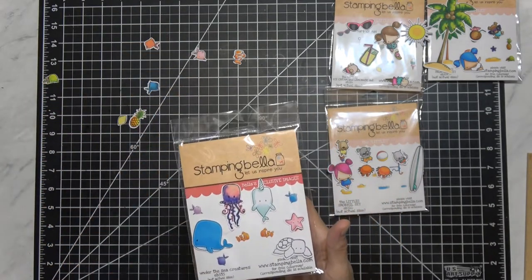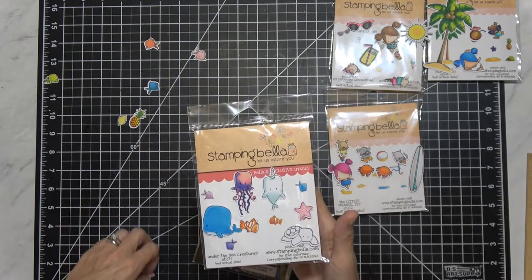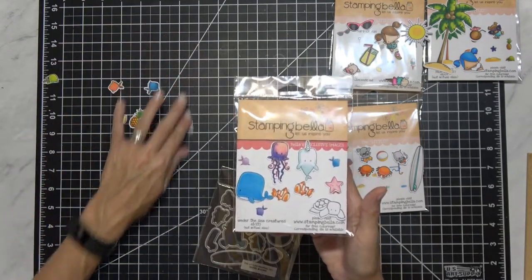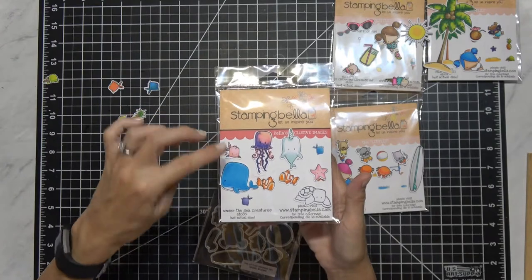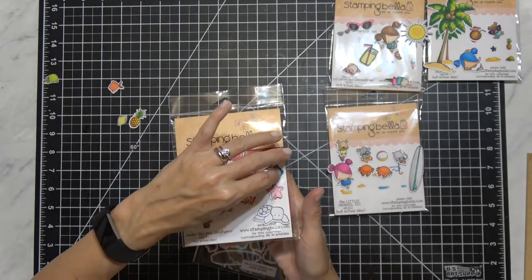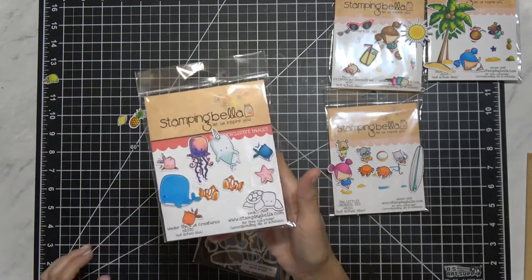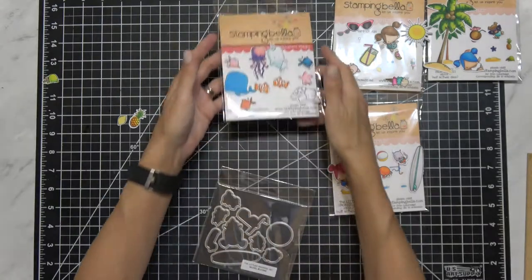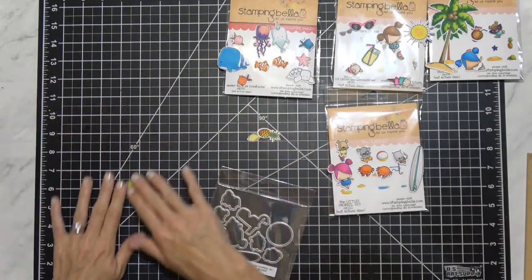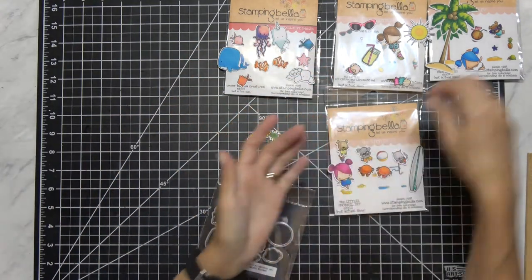And I don't know if you're familiar with all the Stamping Bella color maps, but Elaine Hughes colors all these, as everybody knows, and she gives you these color maps, which is so nice. It really does give you a bearing on where to start with a new stamp set, just to give you some ideas. I really like that. So those are all the stamps on that one. And then these are just some extras left over from that, like the pineapple and lemon. And then one of my favorites, the little turtle guy. He's so cute. Okay, so that's all that.